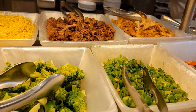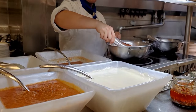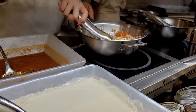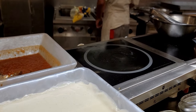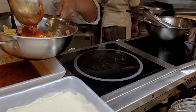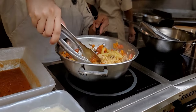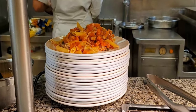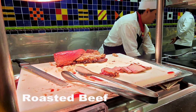One of my favorite stations is this cook to order pasta. You just need to wait in line and order the style of pasta you prefer. First round of dinner for the night. Everything tasted delicious. An Asian theme for the last night.